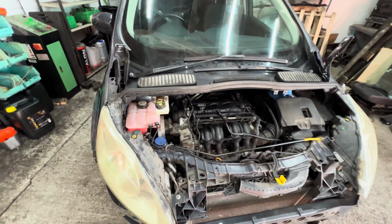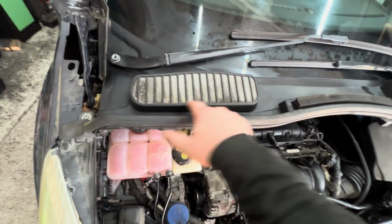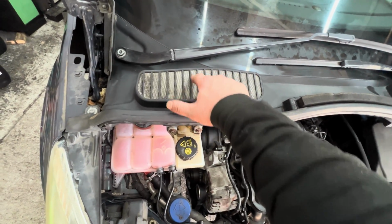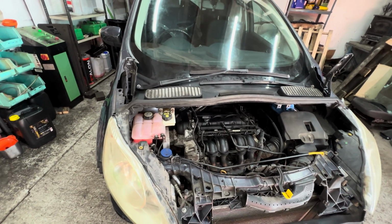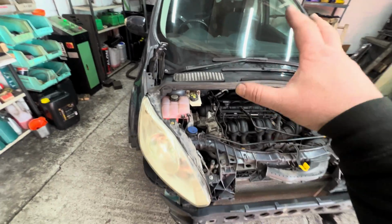They are close. Sorry, I just got distracted by the dirt. I thought it was dirt or what it was, but yeah, it looks like I've got to clean that out. So yeah, window wipers are done.